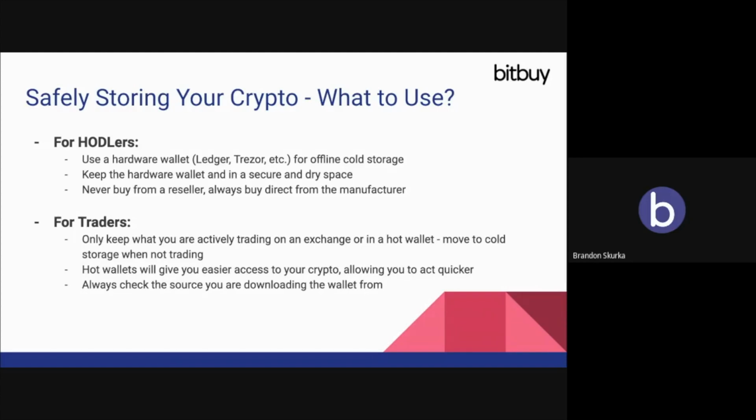When you do have your hardware wallet, you've got to make sure to keep it in a secure and dry space. There is electronic equipment involved, so you don't want to get that wet. I know a lot of people might put it in a safety deposit box, or might have a safe in their house they can leave it in. Definitely want to keep it somewhere safe and secure. And one other thing we want to mention is never buy a hardware wallet from a reseller. It's a little riskier. Always buy direct from the manufacturer if you can. If you're buying from a reseller, it might be tampered with. It might not be covered under the manufacturer's warranty. You just want to be careful.